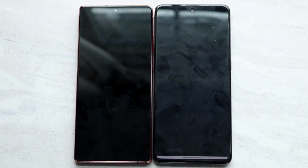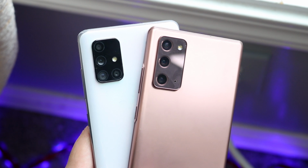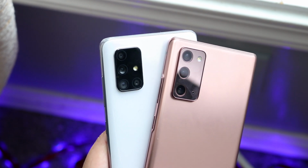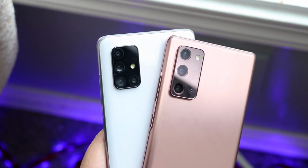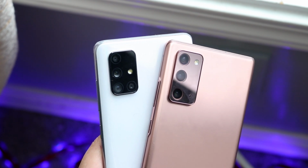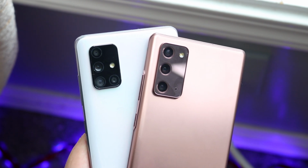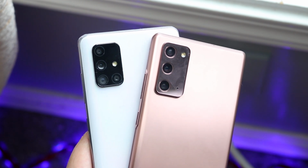Now moving on to the camera setup, you have a triple camera setup on the Note 20: a 12 megapixel wide, 64 megapixel telephoto, then a 12 megapixel ultra wide sensor, where the Samsung Galaxy A71 has a 64 megapixel wide, 12 megapixel ultra wide, 5 megapixel macro, then a 5 megapixel depth lens. And what I can tell you is that between both, obviously the Note 20 is a winner here.